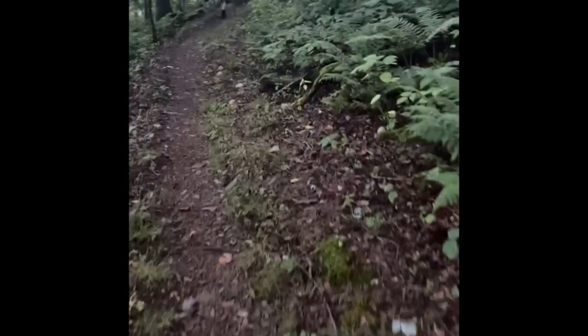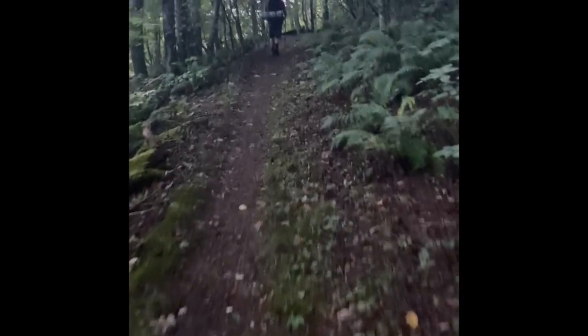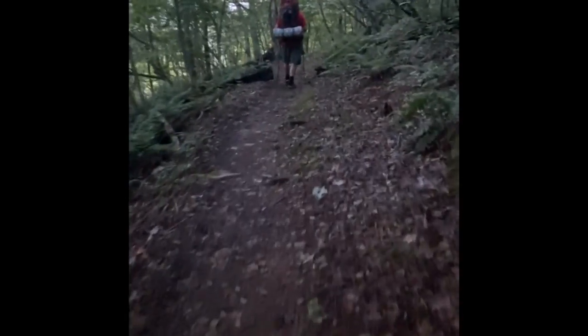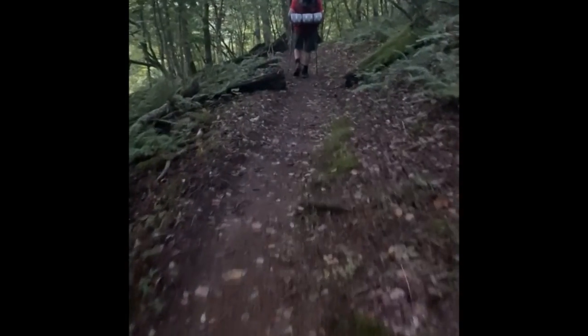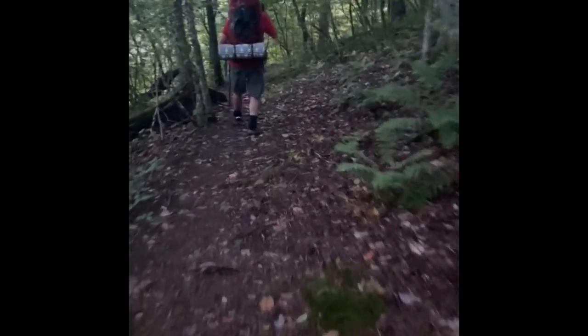Beginning of day 6, just left Double Spring Shelter. We're headed the last 3.5 miles to a road to get a ride back into Damascus. We're gonna slack pack back, cover the 13 miles we missed. We'll still be a day behind. We'll see how everything goes. So far, so good. How's everything up there?